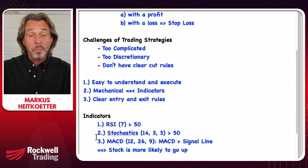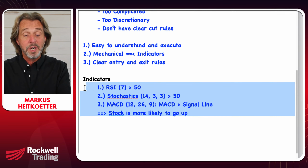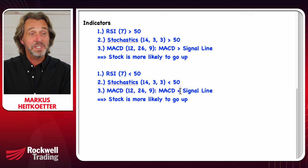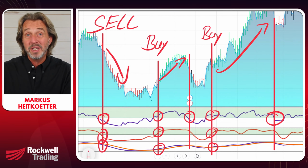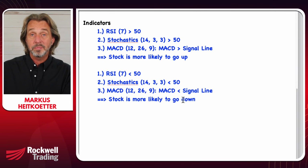So let's make sure that we complete our notes here, because here I had when the RSI is above 50, it is more likely for a stock to go up. When the stochastics is above 50, it is more likely for a stock to go up, and we want to see that the MACD is above its signal line. Now, this is when we turn this around. So this is where we want to see that the RSI is below 50, the stochastics is below 50, and the MACD is below the signal line. That is when a stock is more likely to go down. And this is exactly what you see here on this chart. So this is how exactly we're determining the entry of a market.